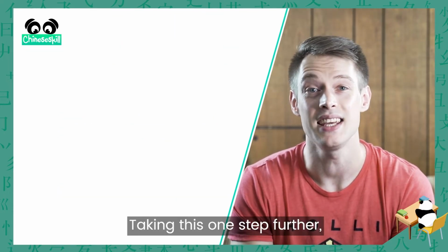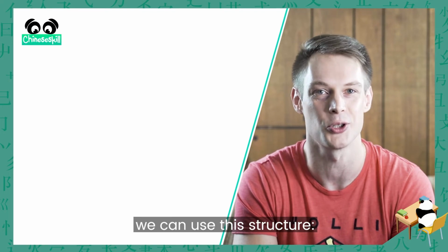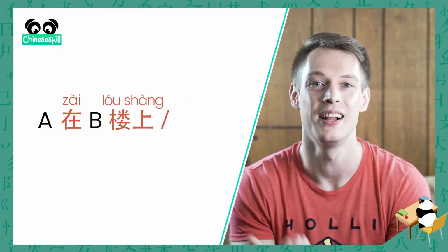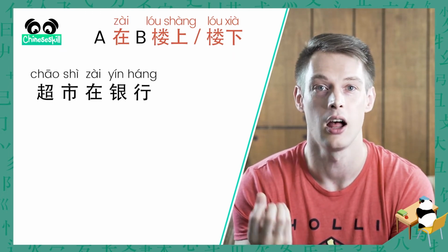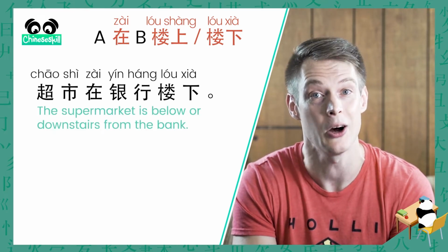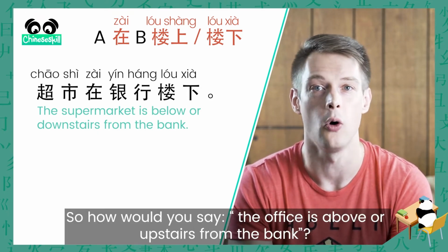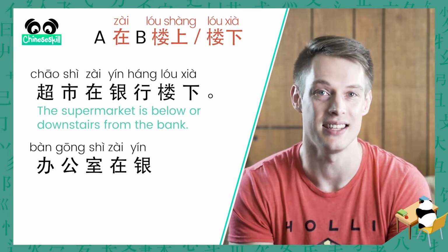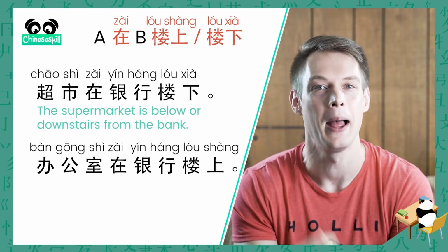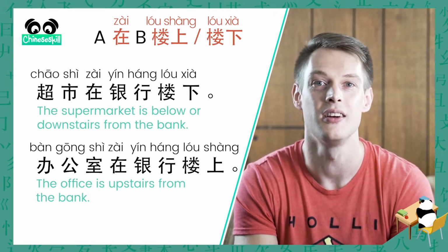Good job. Taking this one step further, to express a noun is upstairs or downstairs from another place, we can use this structure. A 在 B 楼上 or 楼下. For example, 超市在银行楼下. The supermarket is below or downstairs from the bank. So how would you say the office is above or upstairs from the bank? 办公室在银行楼上. The office is upstairs from the bank.